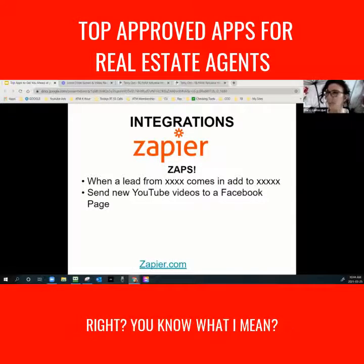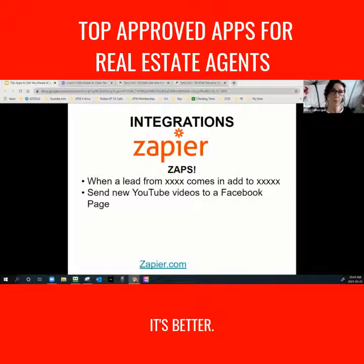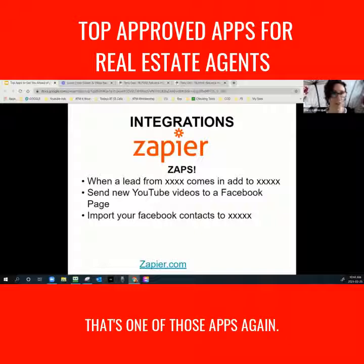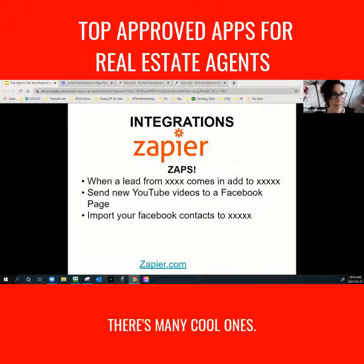And then three days later, it's like, did I do that? And then it's like, oh, forget it. You know what I mean? So if you can automate things, it's better. And then you could say, import your Facebook contacts into a spreadsheet or into somewhere. That's one of the zaps. Again, there's millions of zaps, so I'm just pulling some out that are kind of cool.